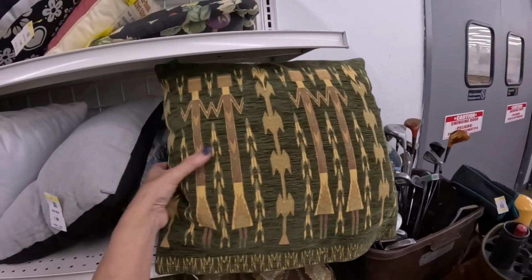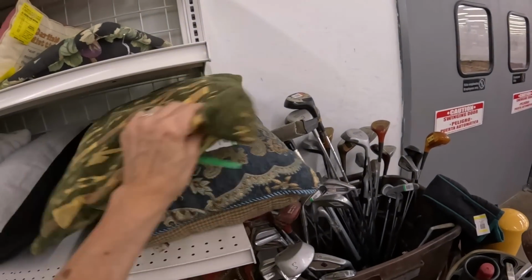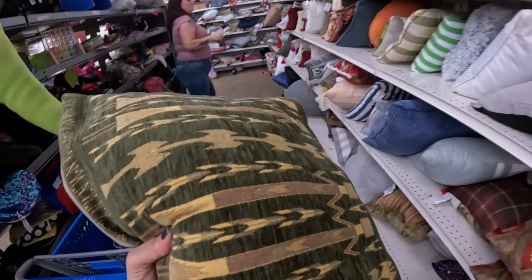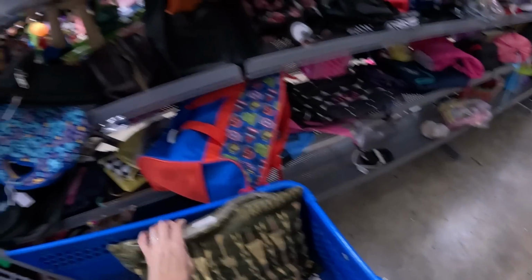So what are we paying for this? Let's take a look at this pillow. $2.99, and I won't even bring this pillow into the house. I just put it right in the outside garbage can. So that is this item. Lovely. I really like that pattern.